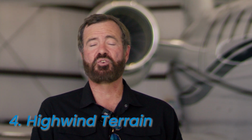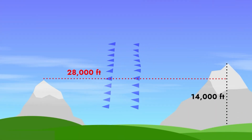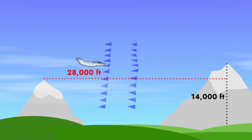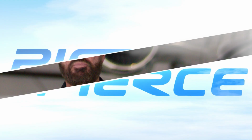Finally, if you're flying into terrain with high winds, you need to slow to your maneuvering speed at least twice the altitude of the highest terrain. So, if you're a jet neophyte, play this back and commit these points to memory. If you're already a senior captain, share it with someone you really hate to fly with.